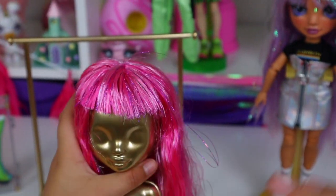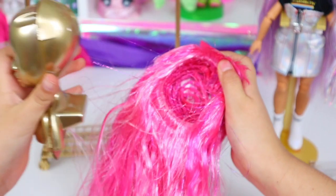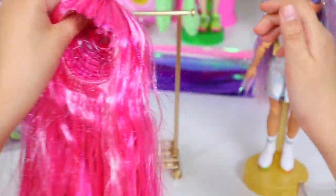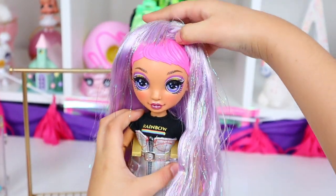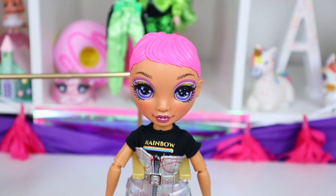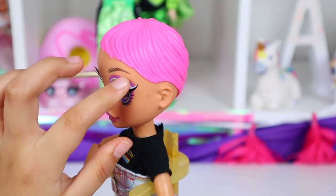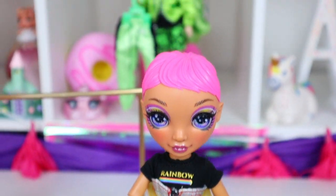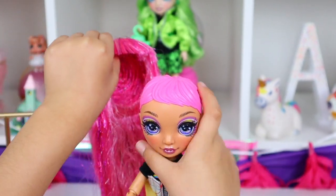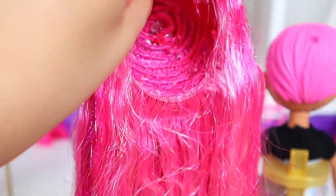So I'm going to teach you how to take off the wig and put it back on. Take it off right here. Here's the wig. So let's take off her wig. So here she is. She has really beautiful makeup. And her eyelashes are actually real. It's super cool. So now let's put the hot pink wig on her. So she has this hole back here and the wig has a little, this right here, so you can put it back in, just like that.